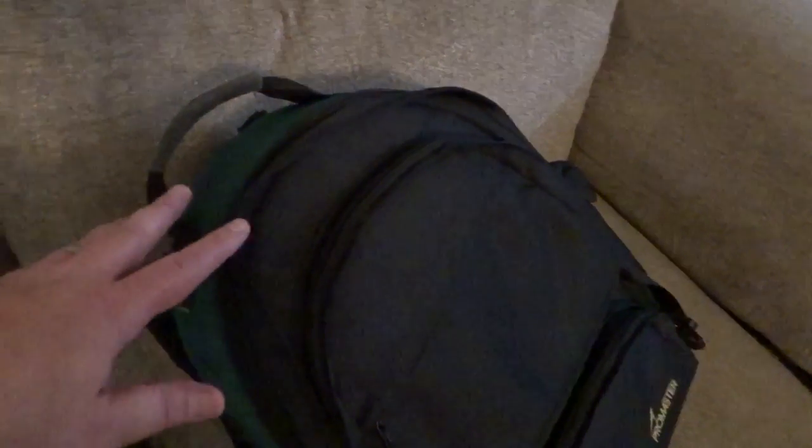Okay, don't think I ever showed this one, guys. This is a ProMaster camera bag. It's pretty large, very padded. It's got all the pockets and stuff inside it. It'll fit a lot of camera gear, lenses, bodies, flashes. Not the best brand. Lowepro is better, and a couple other brands. ProMaster is pretty good though, and this particular bag was really sturdy, really well made. Bought this at Goodwill for $3, sold it for $34.99 plus shipping.